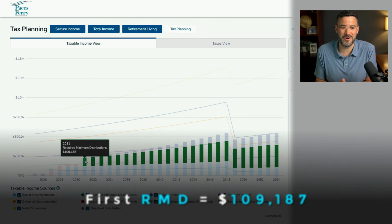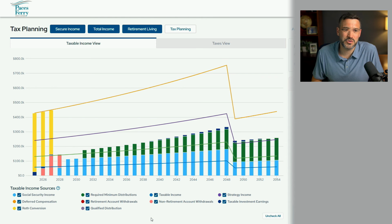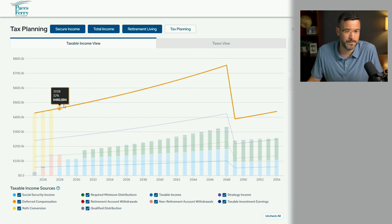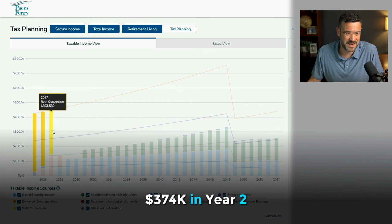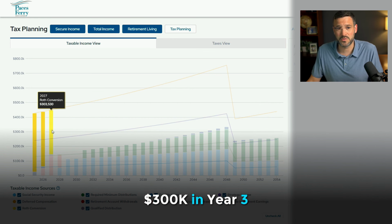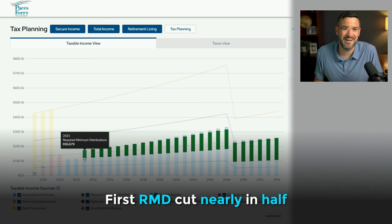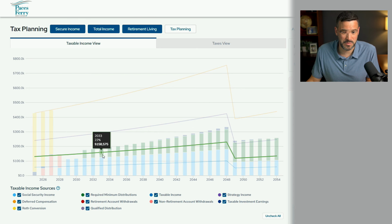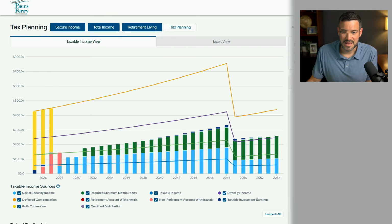And in this first year, their RMD is $109,187. So if we were to do Roth conversions through the 24% tax bracket up to the 32% tax bracket, but not going over, that means that they would convert $400,000 the first year, $374,000 the second year, and roughly $300,000 the third year, right? But that first year of required minimum distributions would be cut in half. So it would go from around $100,000 to $56,000, and it would continue to stay much lower than it was before.